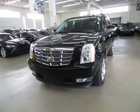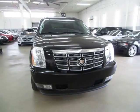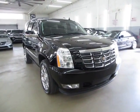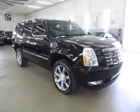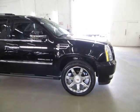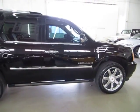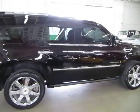It has factory navigation, factory backup camera, factory power moonroof, factory DVD player, factory power running boards, factory 22-inch chrome wheels, power tailgate, heated seats, cool seats, and a number of other options that I'll get into in just a minute. It has a clean title and also qualifies for Carfax's buyback guarantee as well as for an extended warranty.